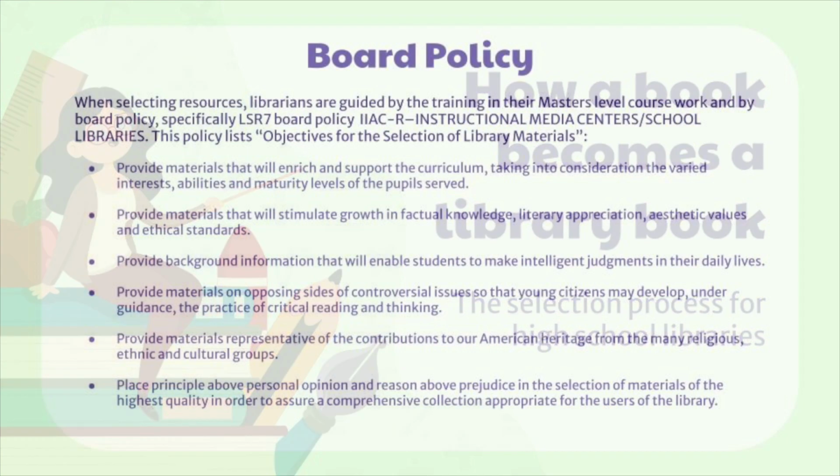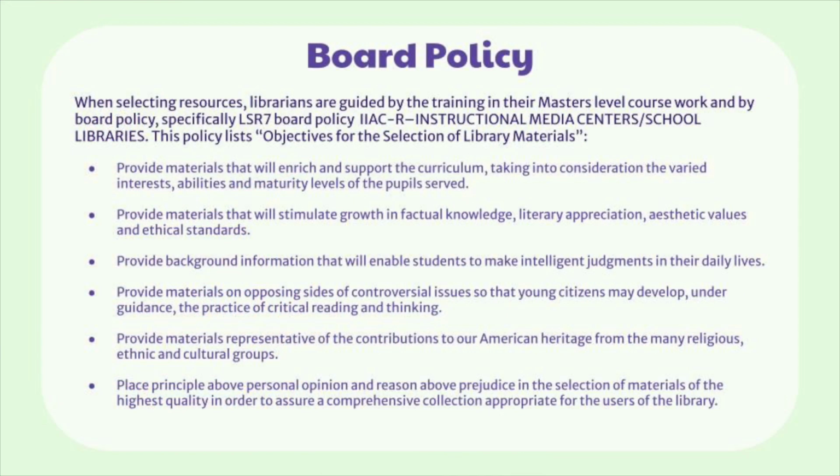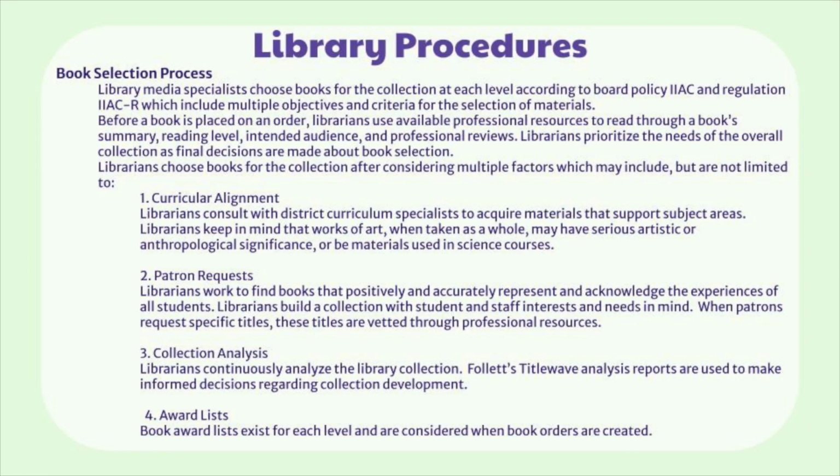First, I wanted to acknowledge the LSR7 board policies and LSR7 library procedures that guide these decisions. You will be presented with this information separately, but two big takeaways from both board policy and library procedures are that book selection should 1. Support the curriculum, and 2. Provide a robust, diverse collection of literature that challenges students toward critical thinking and building lifelong reading skills.